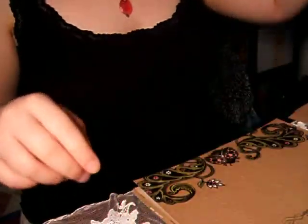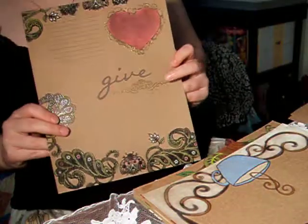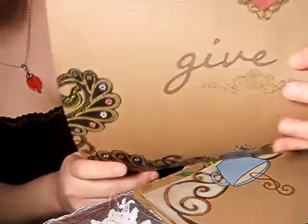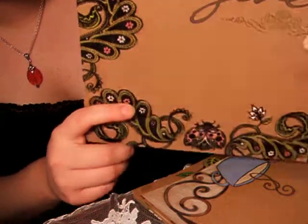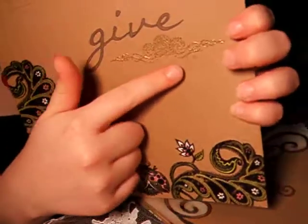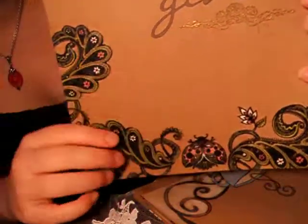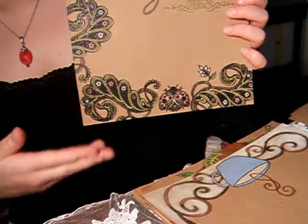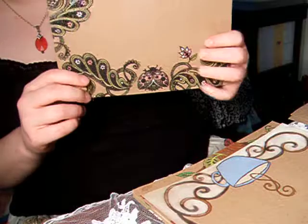So there's that one. And day 4 was for the word give, and I was running out of printer ink, which is why it came out gray, so I just had to outline the letters. And then I put a little bit of gold underneath. A common thing I did with all the pages, I underlined them. And then I didn't really think this page turned out as well as I wanted to, but then I realized, yeah, it's pretty once I completed the whole thing and posted it on the site.